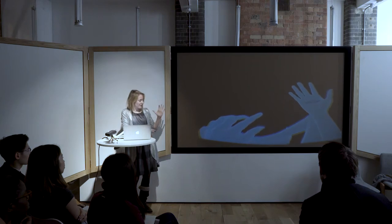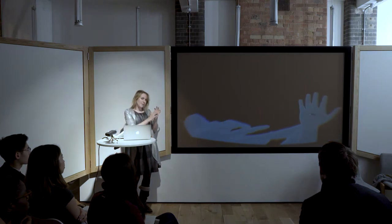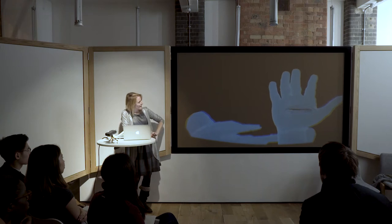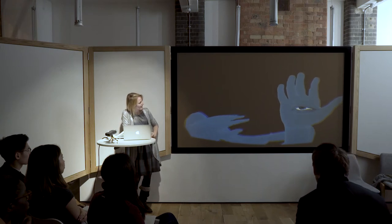And as they're seeing everything, they're feeling paintbrushes, little scratchy sensations. So I really want them to embody this weird experience of an eye opening up inside their own hands.